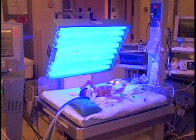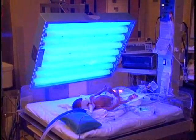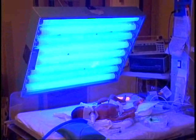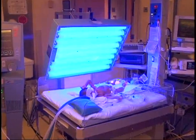Now, one other thing that may be on your baby at one point or another are these blue lights, and what these blue lights are phototherapy lights. Your doctor or your nurse may tell you your baby's bilirubin is too high. They may call it yellow jaundice.